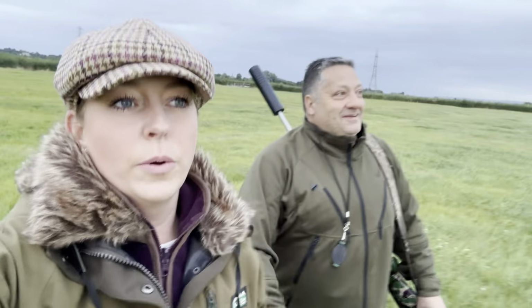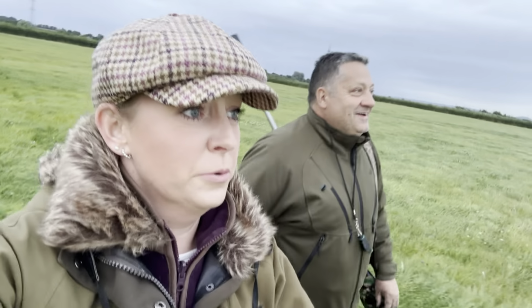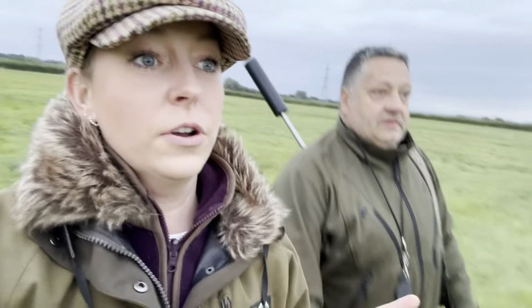What were you pointing at? Buzzards are already over it, look. Yep. He's only just gone down. It's two of them? Yeah, they know where that is. That is ours, not yours. Yes. And this is going to be true field to fork, fill up the freezer.